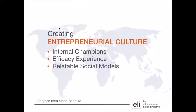They need relatable social models, and this is so vital to our methodology that I want to point out that the chances of someone adopting a new behavior is almost zero if they don't have relatable social models that they can see, people who are coming from similar or worse circumstances that are succeeding in this domain. So the relatable social model, what Bandura called vicarious models, role models, examples of people who are succeeding in this domain is vital.